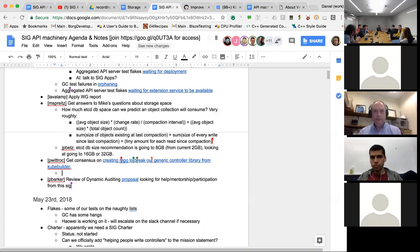Does anyone from the SIG feel that they want to review the naming conventions? Maybe we're establishing stuff for these repos first. You mean for the repos themselves? Yes. What name are you thinking of using? We're thinking about dash platform as a suffix, so starting with controller dash platform.